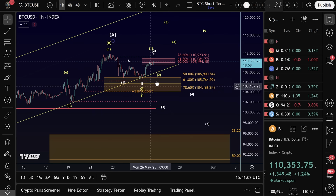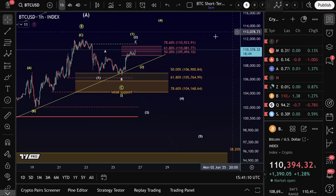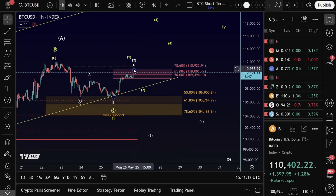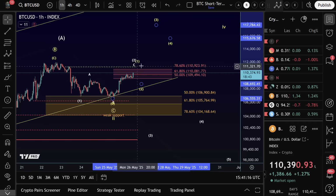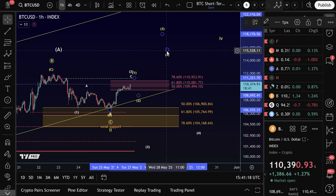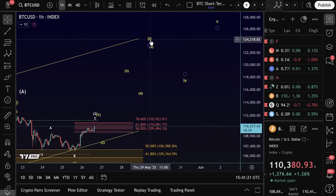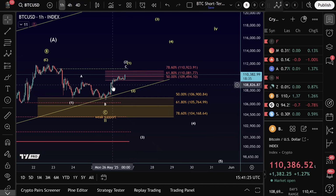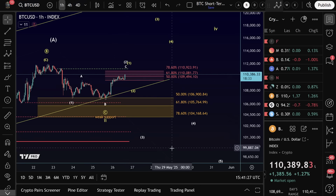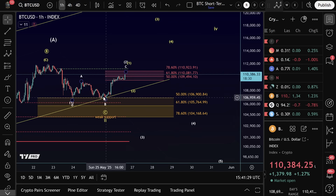Okay, I had this support area, which some might have used as a setup, but again, I called it weak support. It's been holding though. But if we get another 5 up, which we have now, but then also a 3 wave move down, that might be a setup that those should use who are afraid of getting left out, right? Those who are not positioned yet and are hoping for a larger pullback or something. But if we see 5 up, 3 down, that's a signal.